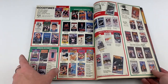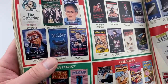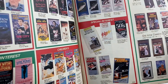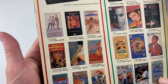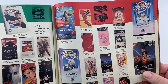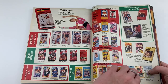Here we got Good Times, 'Tis the Season, Cold Nights, Warm Friends. Warm Friends and a Good Movie. You get Henry Fonda, Gideon's Trumpet. Don Johnson's The City. How to Catch Walleye. Car Wars. Back to the Future. Pound Puppies. Workout tapes.